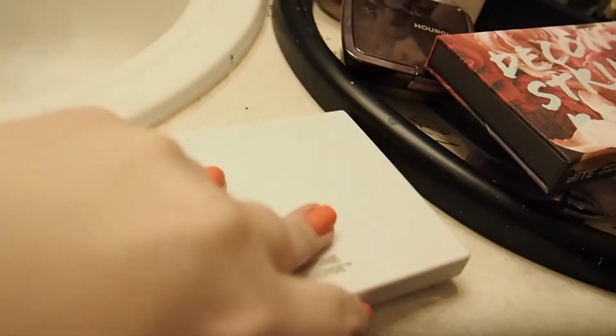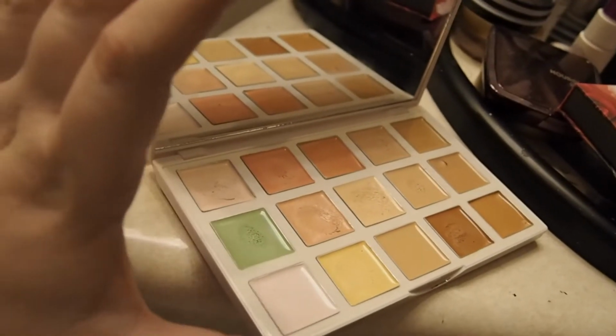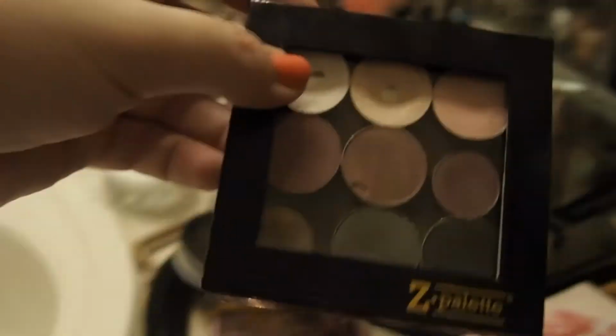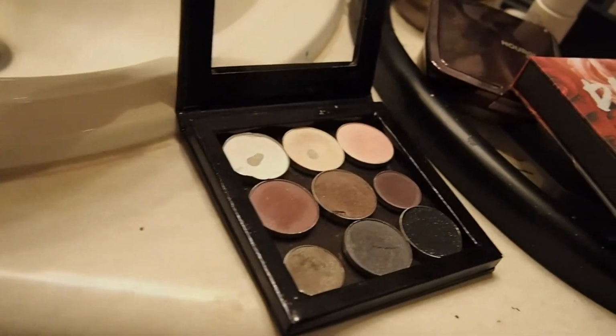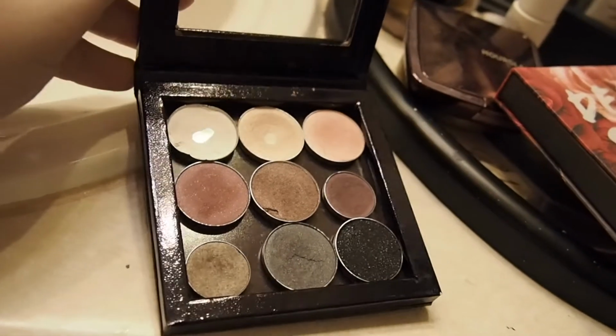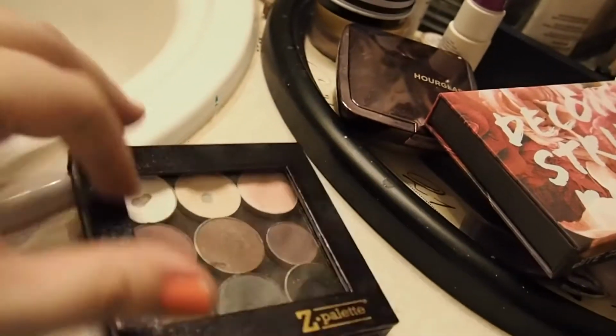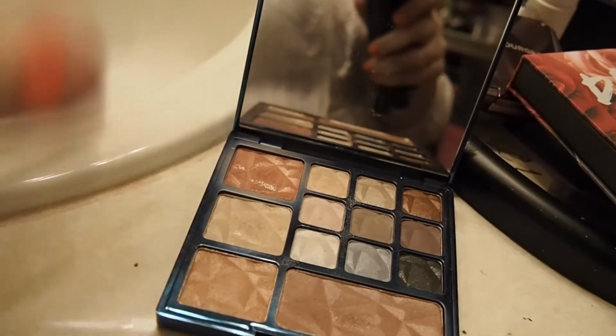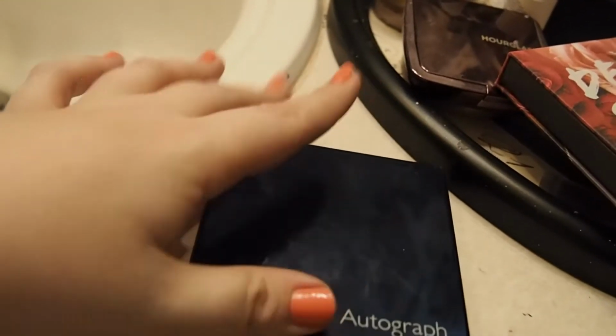My Sephora Collection plus Pantone Universe concealer palette, which I don't use all the time, but it is really nice to have. I've got my Z palette with some eyeshadows that used to be in single pans, so that's been really helpful. It's actually gotten me to use these eyeshadows a lot more frequently now that they're in a palette like this. I've got the Autograph palette that I bought on my last trip to London, which I love this highlighter, and the blush is really pretty. So that's really great, and I love how compact it is.